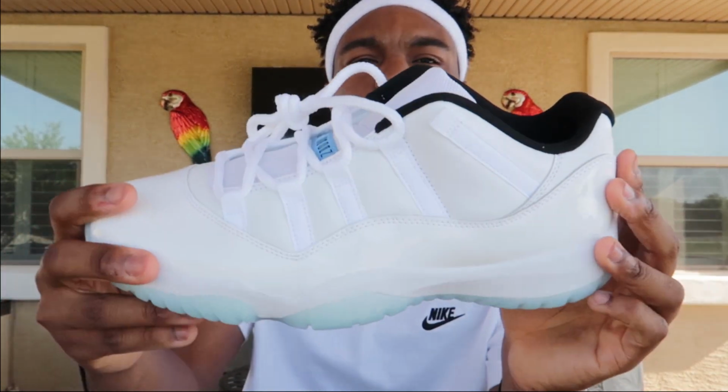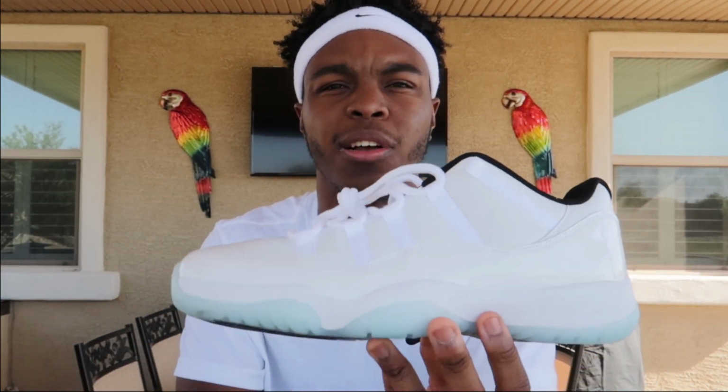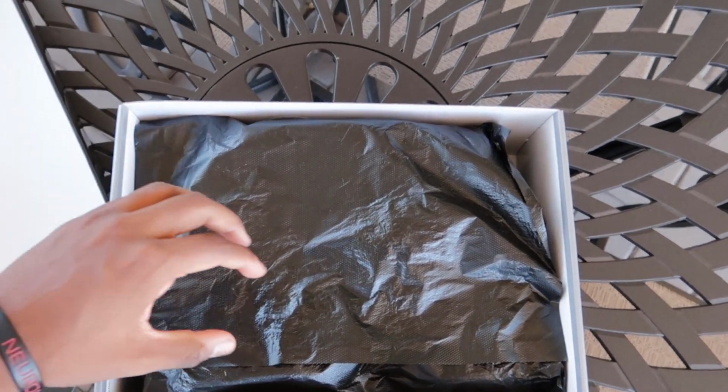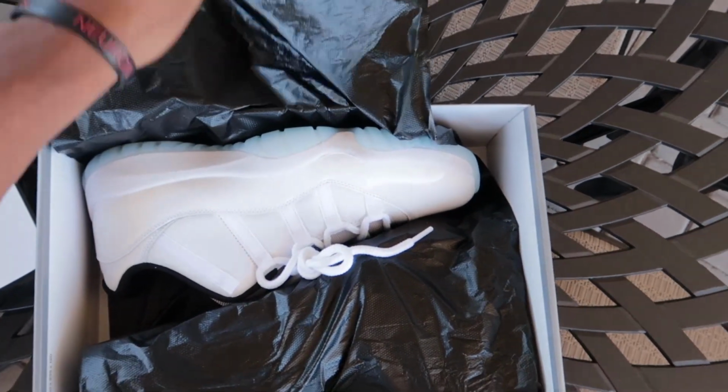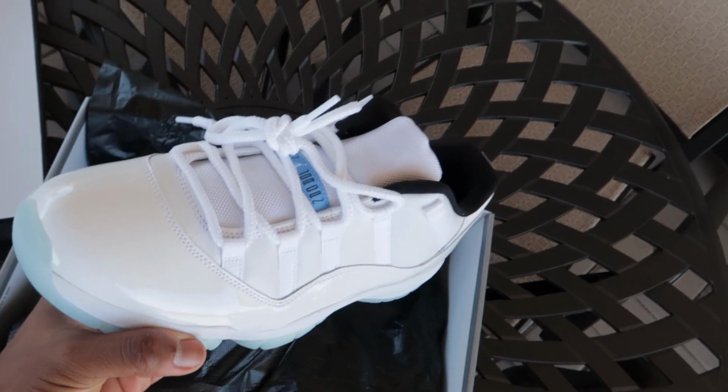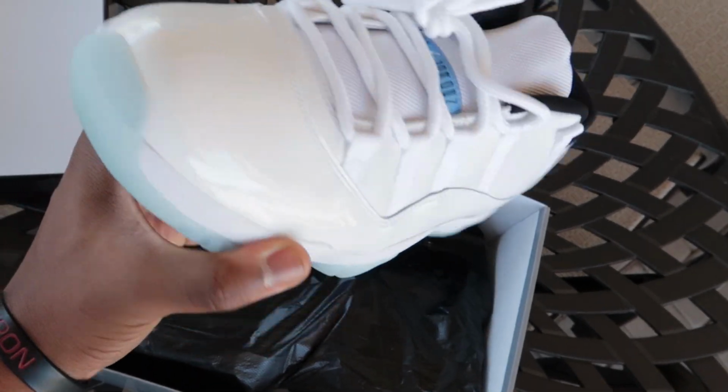So there they go. I'll give you guys a little bit of an overview too, really quick, so you can see that. Just a beautiful sneaker, man. This is just a beautiful sneaker. I can't wait to get these on feet. I have a lot of socks to actually rock with these. Definitely gonna try my best to wear these as much as I can, because these are gonna be a fire shoe.